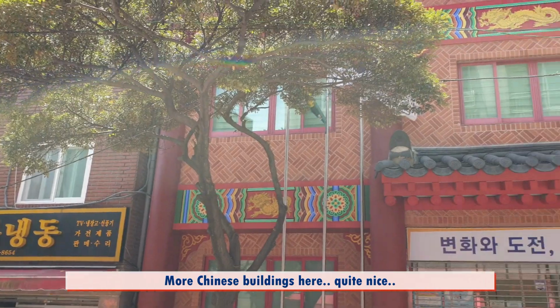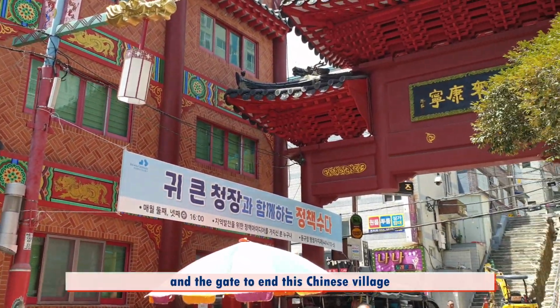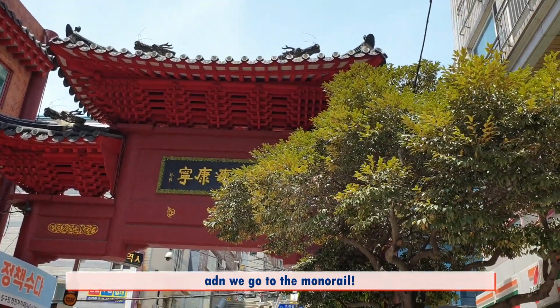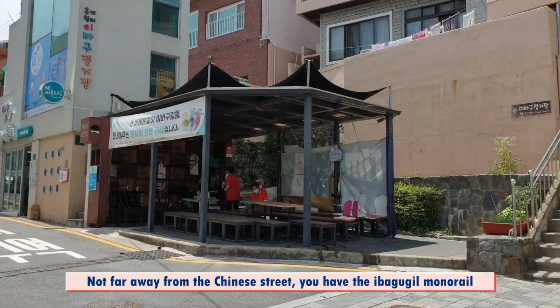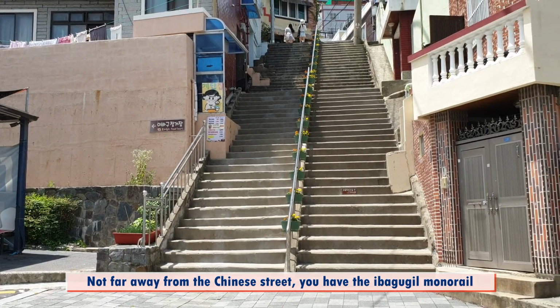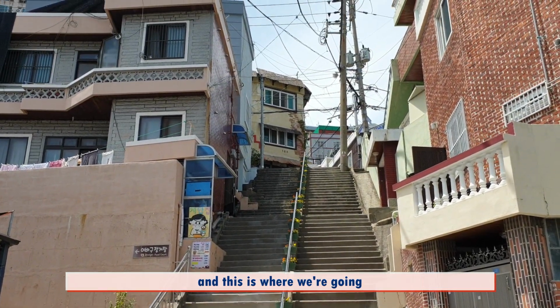More Chinese buildings here, quite nice, and the gate to end this Chinese village, and we go to the monorail. Not far away from the Chinese street, you have the Ibagugil monorail, and this is where we are going.